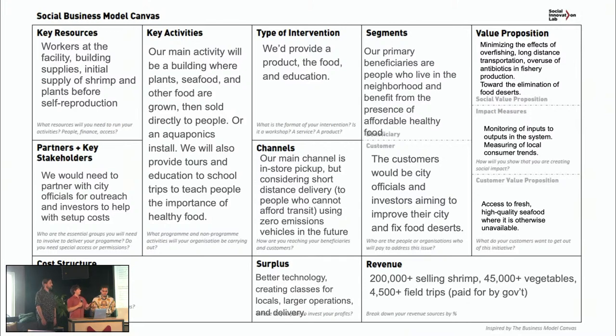And this is our social business model canvas. A lot of these we've already talked about a bit, but for partners and key stakeholders, we would need to partner with city officials for outreach and investors to help with setup costs.